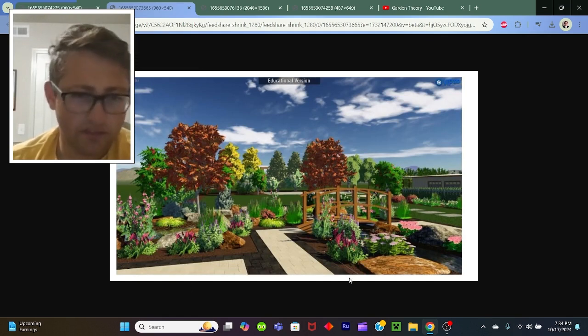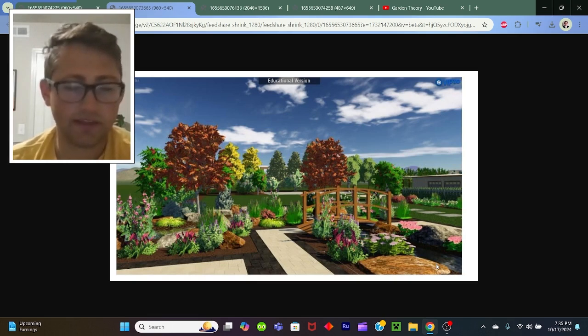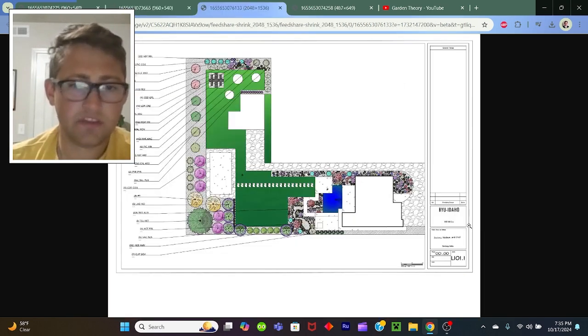So this is a shot from the back porch of the home, and they wanted this water feature that went into a pool, like a natural pool, right in the back of their house. So this is the landscape design with a little bridge going over the creek. This is the paper overview of that. So you can see the house here. This is the driveway, and then they had a shed in the back. So it had this kind of awkward property shape that we had to work with.